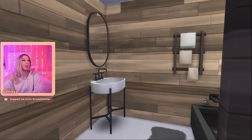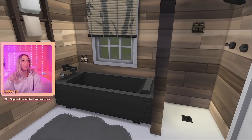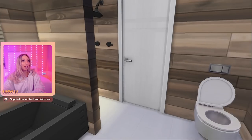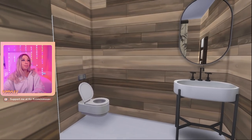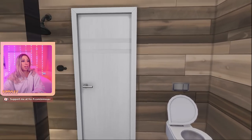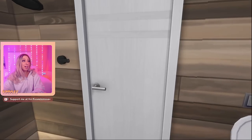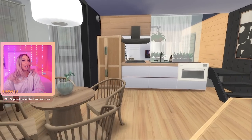Into the bathroom we go. Really, really love all the natural woods. Oh, I love this so much. Love, love, love, love, love. This is good. I think we need like a picture above the toilet, but other than that, got a nice shower, got a nice bathtub, everything that you need.